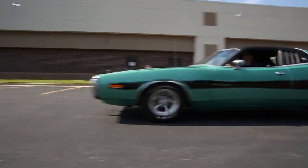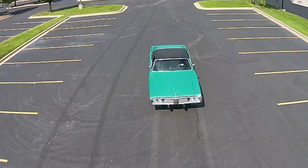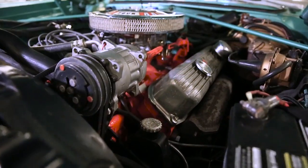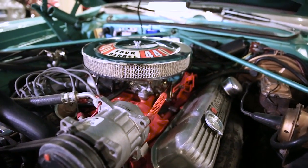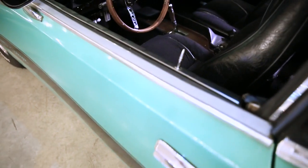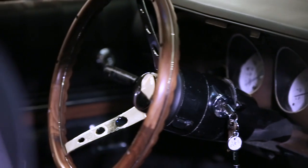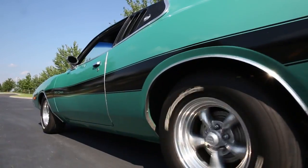This engine and transmission were put in new just 5 years ago and will be good for a decade to come. More recently, the car was fitted with a new carburetor, exhaust, and battery. It also has factory-equipped power windows, locks, cruise, and what I really like about this classic is the price.